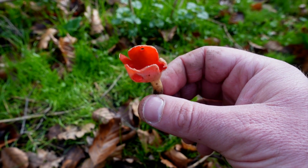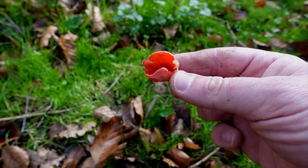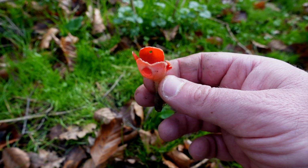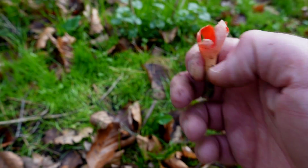There's a ruby elf cup, but it's almost identical. And again, edible. Pretty cool. Although there are some colour variations. You get these looking quite yellowy and orangey and all sorts of things. Check it out.